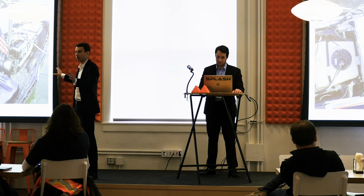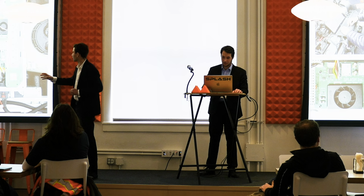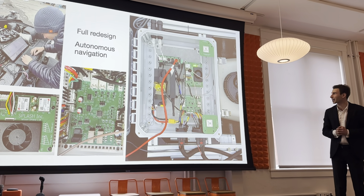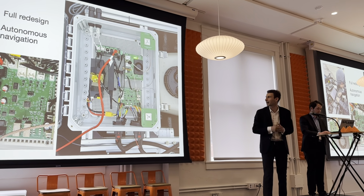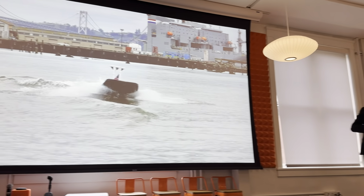But this week did not go to waste because we actually built a second one with a completely new architecture. So we have got completely new electronics in there. We're starting on autonomous navigation now. We have a Jetson there instead of a Pi. So that was all good. And we made a little cut reel here just to show you.